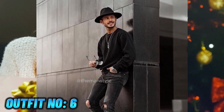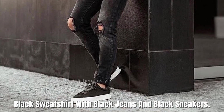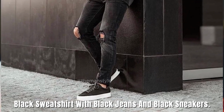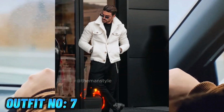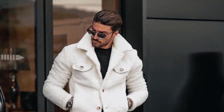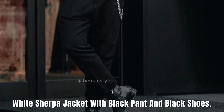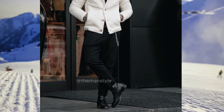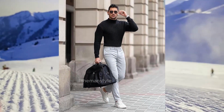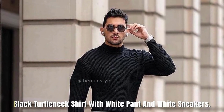Outfit number 6. Black sweatshirt with black jeans and black sneakers. Outfit number 8. Black turtleneck shirt with white pant and white sneakers. Outfit number 9. Black sweater with blue jeans and white sneakers.